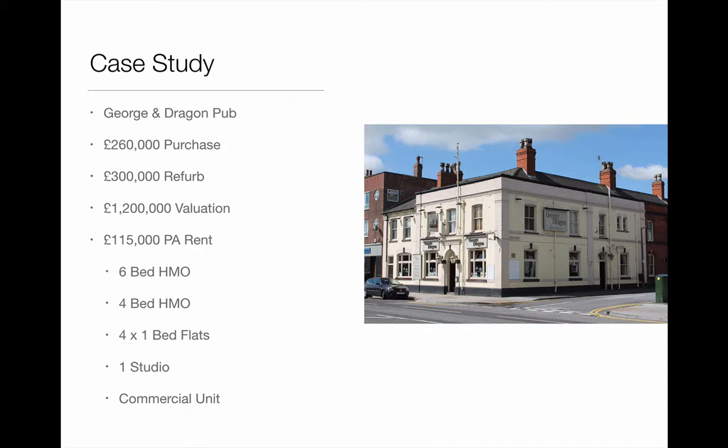This deal actually won us the HMO Deal of the Year at the Property Investor Awards, and as you can see from the image, it's a pub which we paid £260,000 for. The refurb on that was £300,000. We got a valuation of £1.2 million, and that was on a commercial basis because it was off the rent roll.